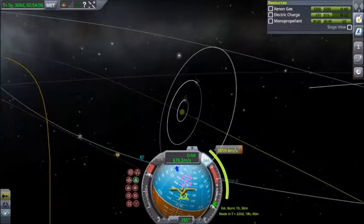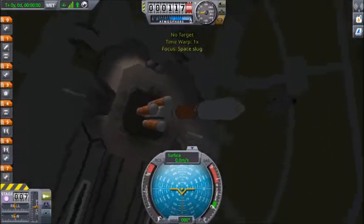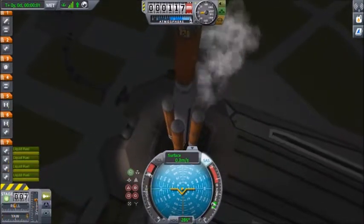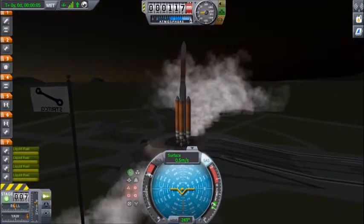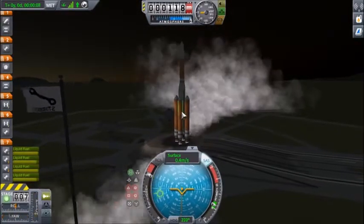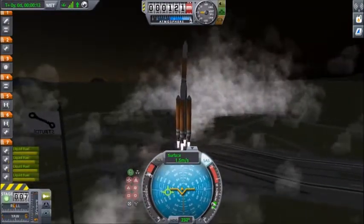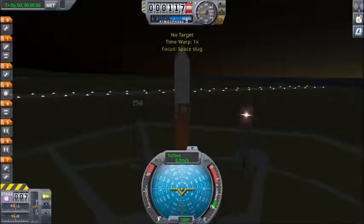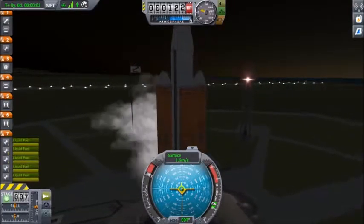Alright, I think this is not really going to work. It's time to abort and try again. Alright, take 3. Take 3 wiggles and does not take off. It gets pretty close, so some solid fuel boosters. Much better.